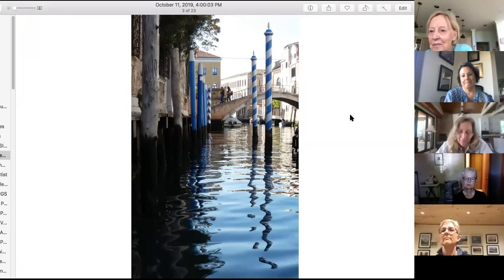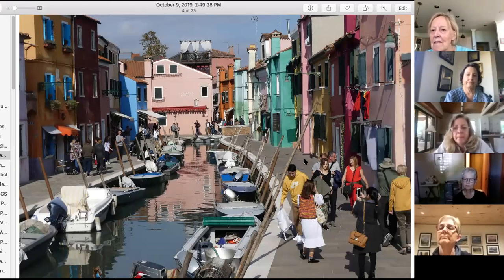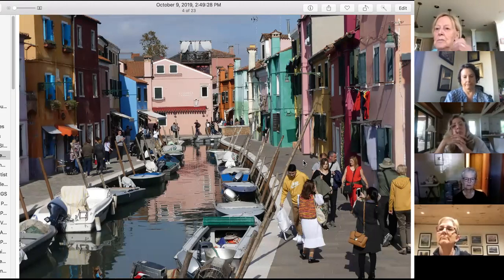So I'm going to stop at this one for a second because I want to talk about this piece. You can see my cursor moving around? Yeah. All righty. I know artists that could take a photograph like this and do an absolutely gorgeous painting. This is actually Burano, which is an island in the lagoon. It's not in Venice itself, but it's in the series of islands that are there, and it's known for its colorful houses and canals throughout.